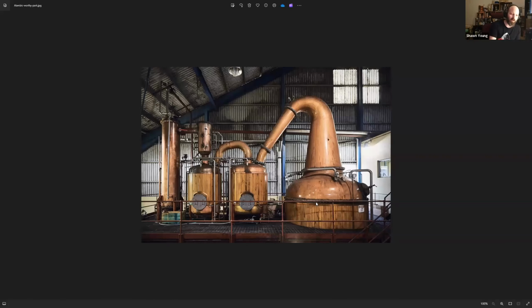Luckily, in Jamaica, there's almost no column stills being used. In fact, I think Appleton is the only one that's really using it. But the stills in Jamaica are quite unique, and I'm going to share it with you here. It's actually pretty fun. They use what's called a retort pot still, or a double retort pot still, and this is a fairly new one.